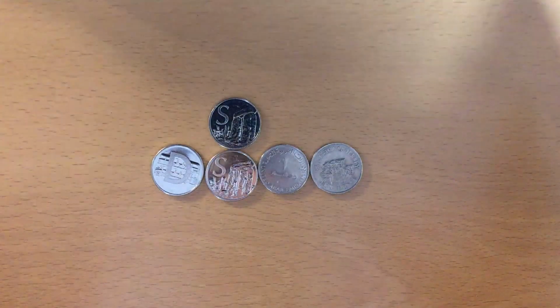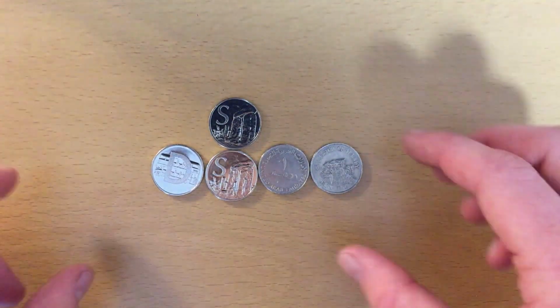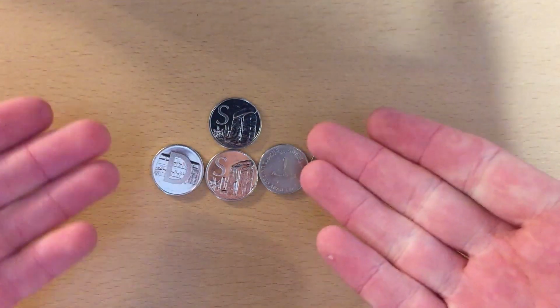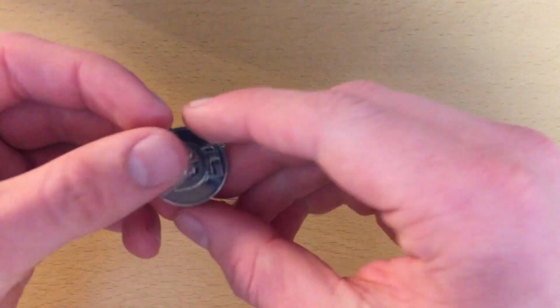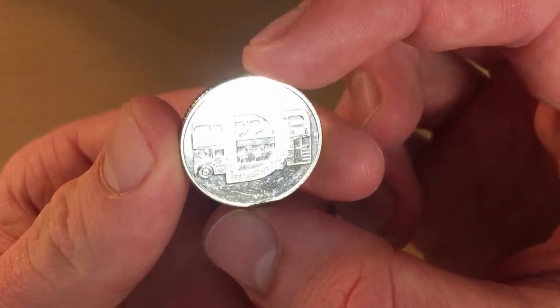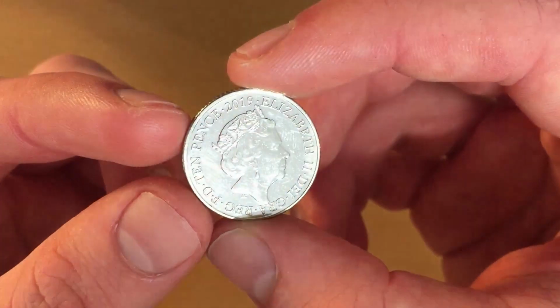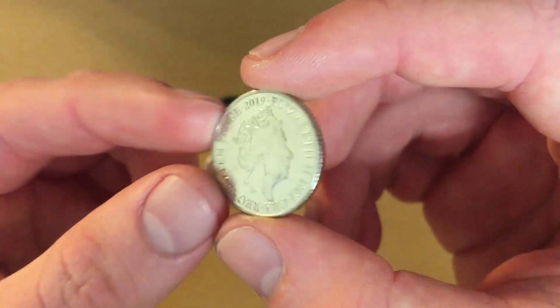Thank you everyone for getting to this part of the video, and I must say this has probably been one of my most productive 10p coin hunts. As you can see, we found three A to Z. So the first one is a letter D for double-decker bus. There we go, it's from 2019, so it's of the newer variety.